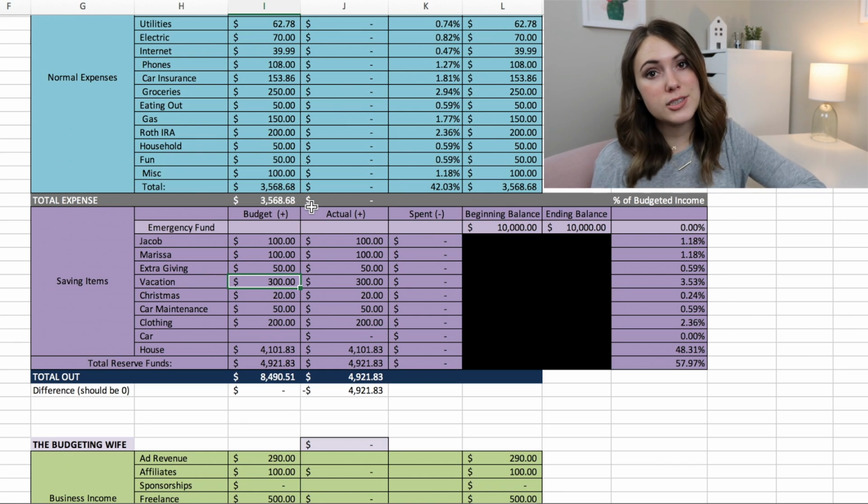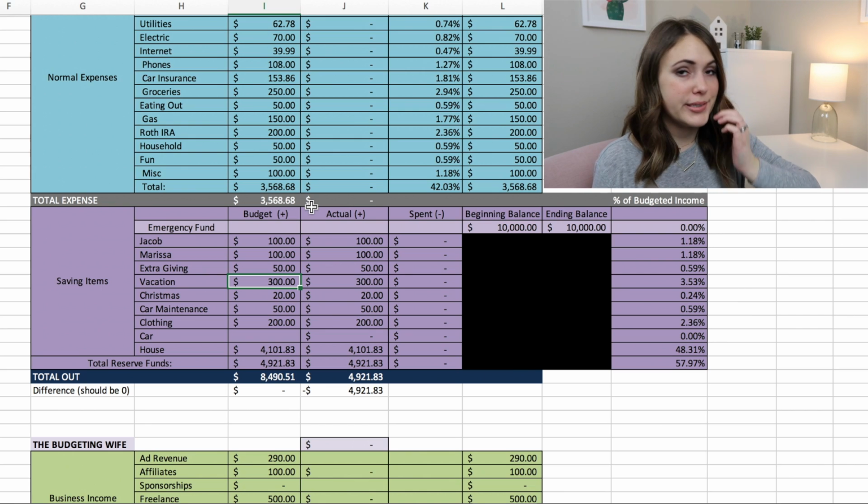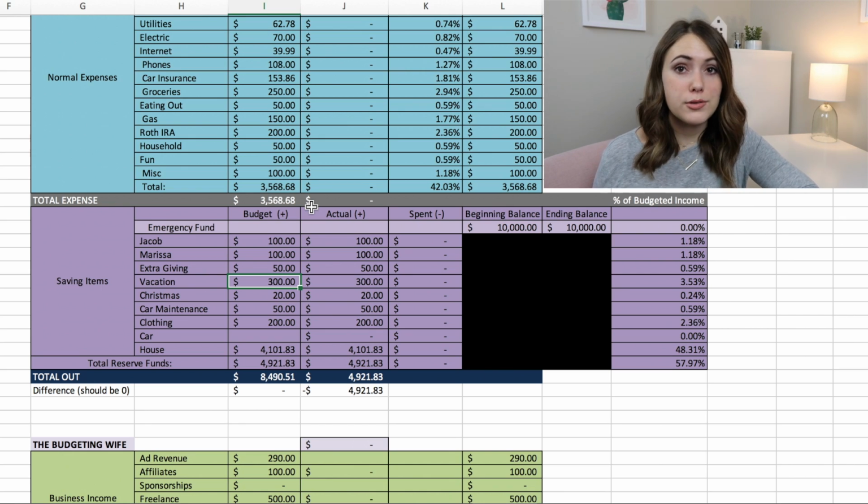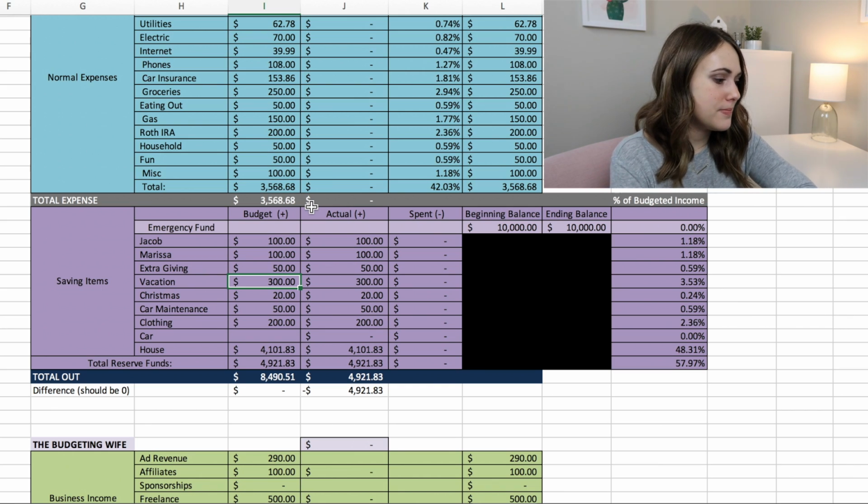Vacation, we're putting $300 a month into vacation. We are going to Hawaii in May, and we are very excited about it. We are actually going with my family, so we're just covering the cost of our airfare and then some meals and activities when we're there. So we don't have to pay for a hotel, which is great, but we want to make sure that we're able to do fun activities. So we're saving a little bit here for that.